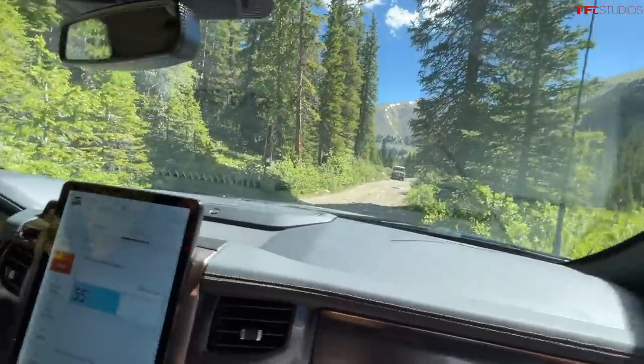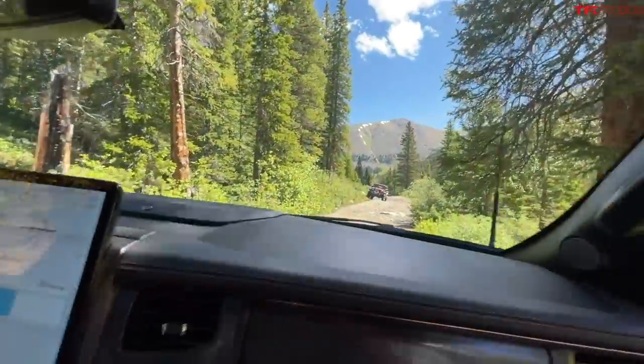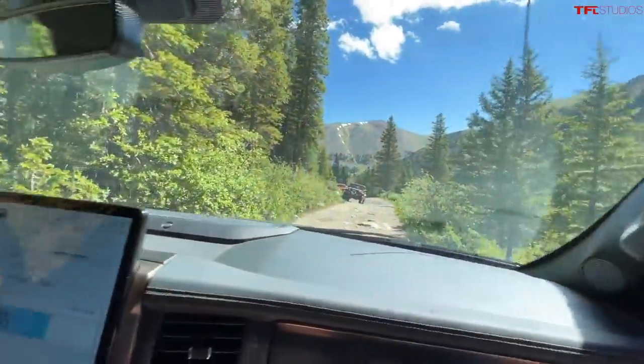Look, here's... Hang on, I've got to find a place to... Is this guy pulling over? He's pulling over. That's nice. He's got the right of way. That was nice of him to do that. I'll pull over, let him go by.